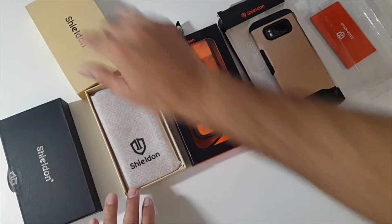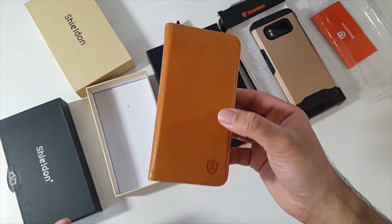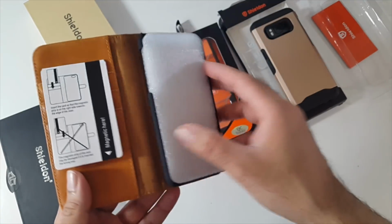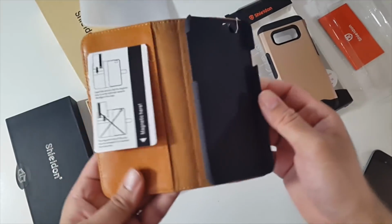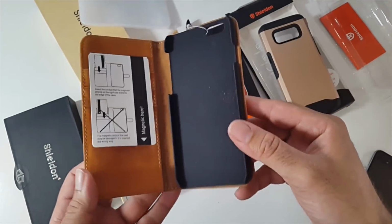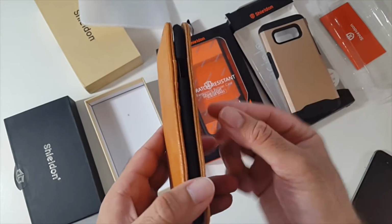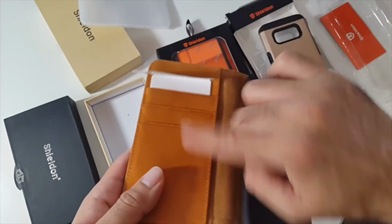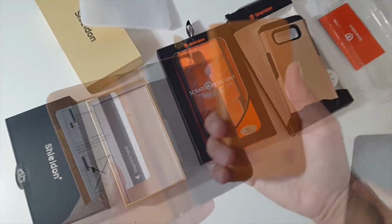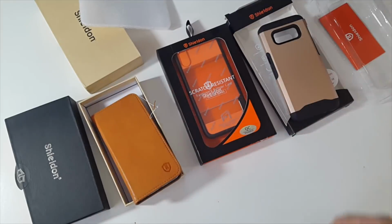So the next case we have in this box, this is genuine leather, guys. Genuine leather. It feels and looks really good. And when you open it up, you've got this magnetic connection. See that? You've got a magnetic connection without any flap coming in the way. And it's very nice. You've got a section here for your cards, your credit cards, etc. So yeah, it feels very good. Very nice case. Now let's have a look at the last one.